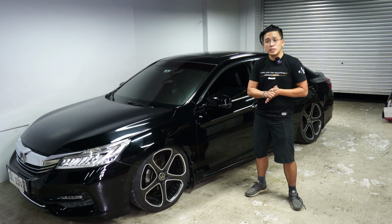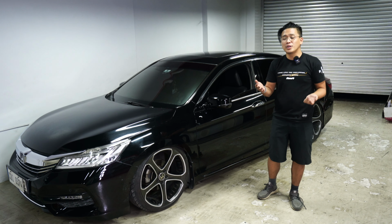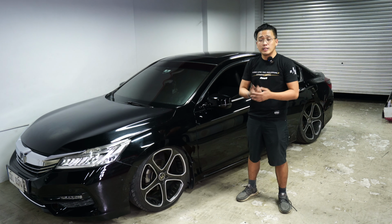We are still continuing. As we can see, I can actually see na napupuno na natin yung catalog natin. Yung mga kotse sa Pilipinas, nauubos na natin. Nasa catalog na natin halos lahat. And then that's really nice, okay?